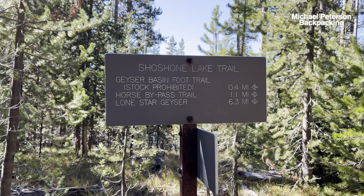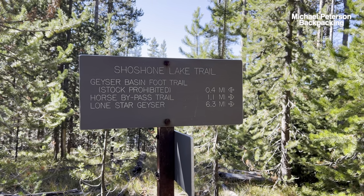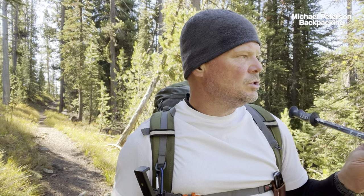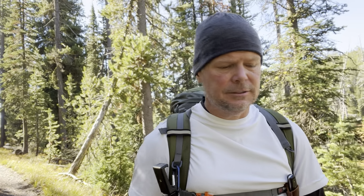Six miles to the geyser, 6.3 miles, and another 2.5 after that to the car. That trail junction back there was where on the first day I turned and I went through the geyser basin. Originally, that was my plan to do today, but since I did it the first day, all this trail here is a repeat of the first day from here back to the car.